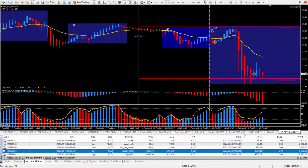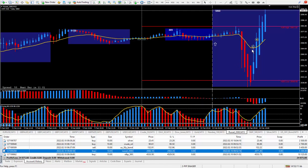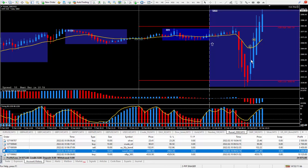Russell, moving on to this trade. Remember, in case you forgot, Russell pays $10 a pip, and I took this trade at 9:40. So let's see where I got in at. Be down here somewhere. So I had to sit around and wait. This is the time that I saw it. The signal to buy was right here on this candle. That's where I bought it.